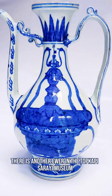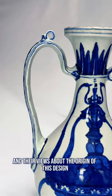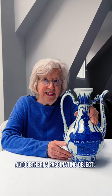There is another ewer in the Topkapi Saray Museum, and here Regina Krahl and John Ayers list the different academics and their views about the origin of this design, which we have quoted if you look on our website. Altogether a fascinating object, a ewer with a past.